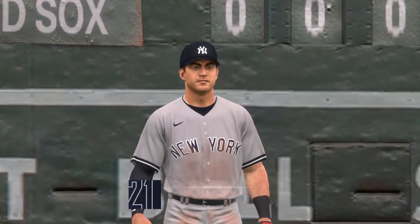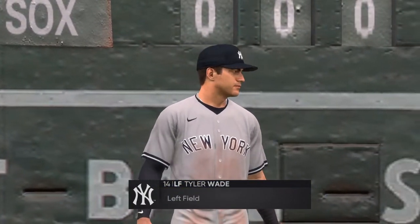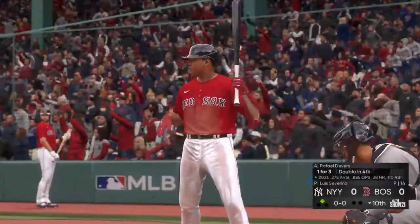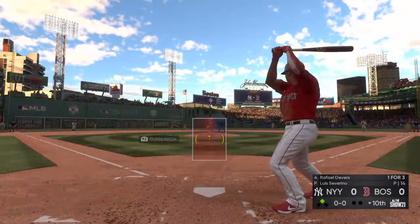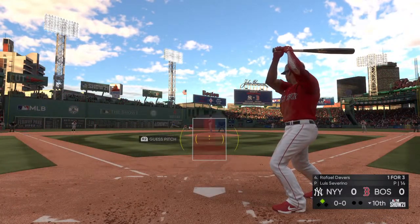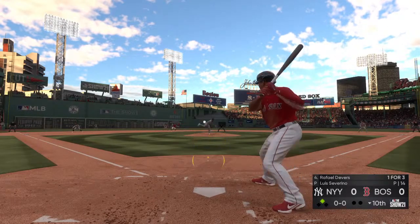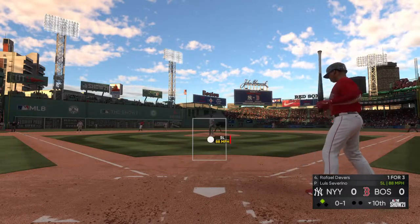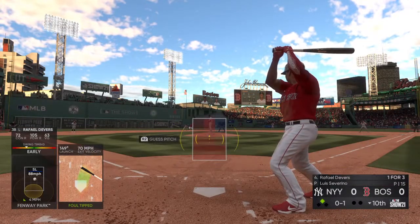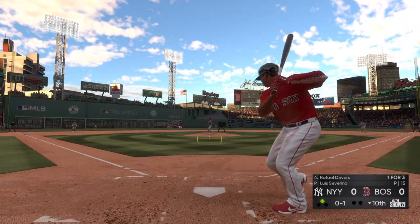Tyler Wade will stay in the ballgame now and take over in left field. Now playing left field, number 14. Big at-bat now, and here is Rafael Devers. The winning run stands at second base. Third baseman, Rafael Devers. Here's the first pitch. Fouled off. The 0-1.